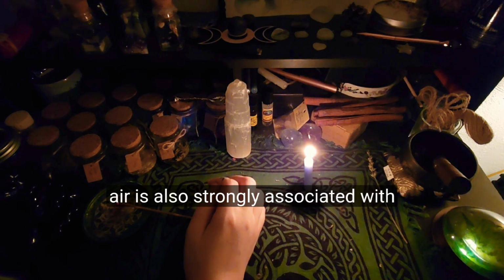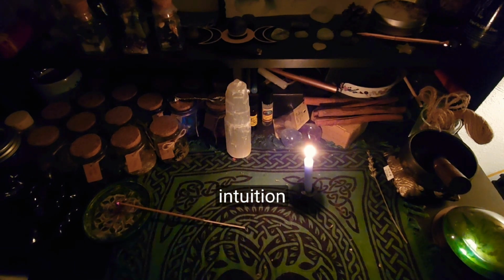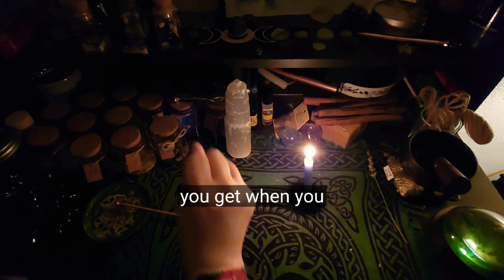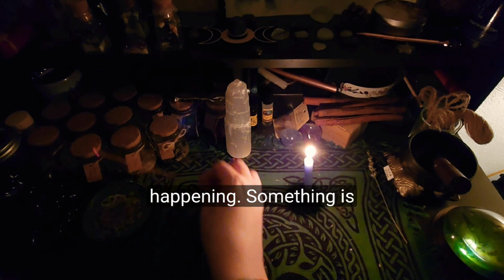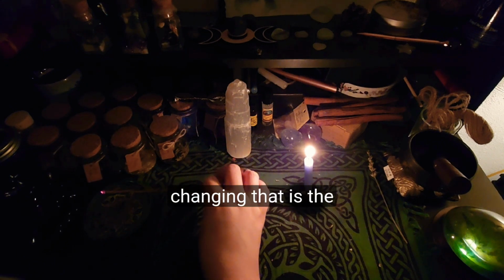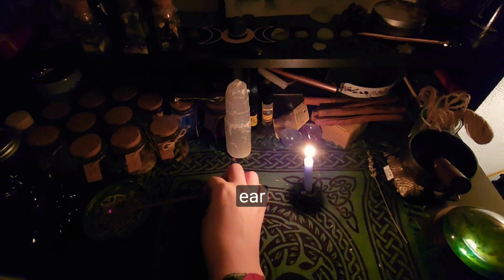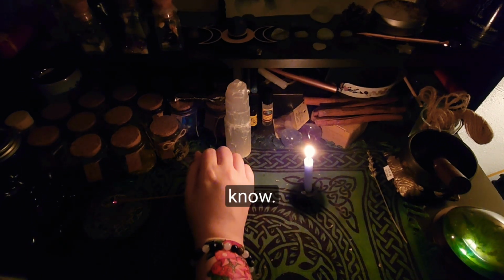Air is also strongly associated with divination and intuition. Those sudden bursts of thoughts that you get when you know something is new, something is happening, something is changing. That is the air whispering in your ear. Things that nature needs you to know.